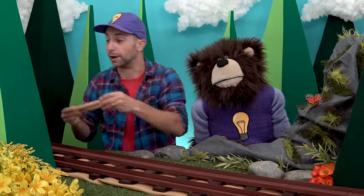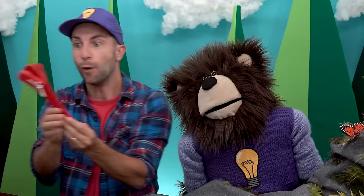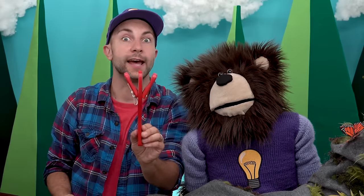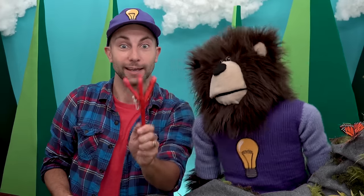Let's put our claves over here. Whoa, Mayta, look at this. Do you know what this musical instrument is? It's a castanet. Now when you shake this castanet back and forth, it makes a clap clap sound. Mayta, you wanna hear it? Yes? Okay.